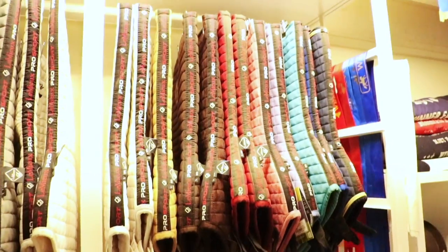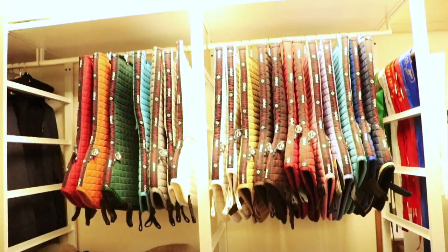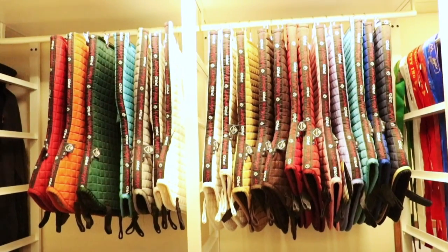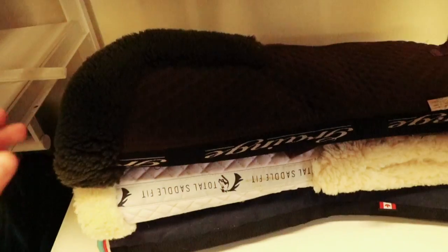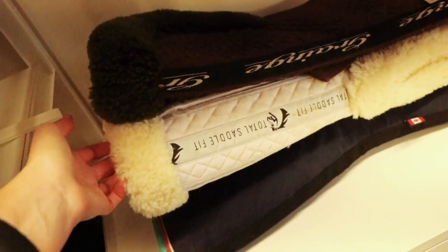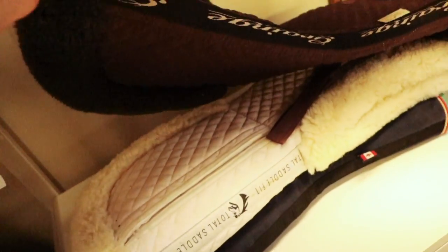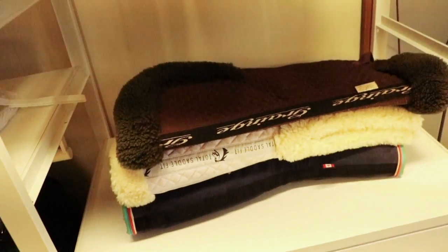Oh my god, it looks so much better in real life. It's kind of depressing. So they're all my Lamia saddle pads because I love them. And then a brown Grange half pad, which is also turning green, so that's interesting. Then a Total Fit half pad, which you can also add inserts into, and then my old Gilvy, which I also probably need to sell because I don't use it.